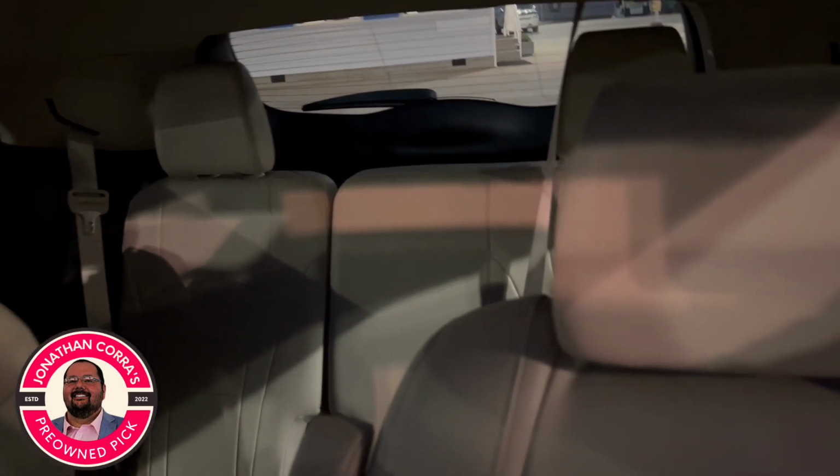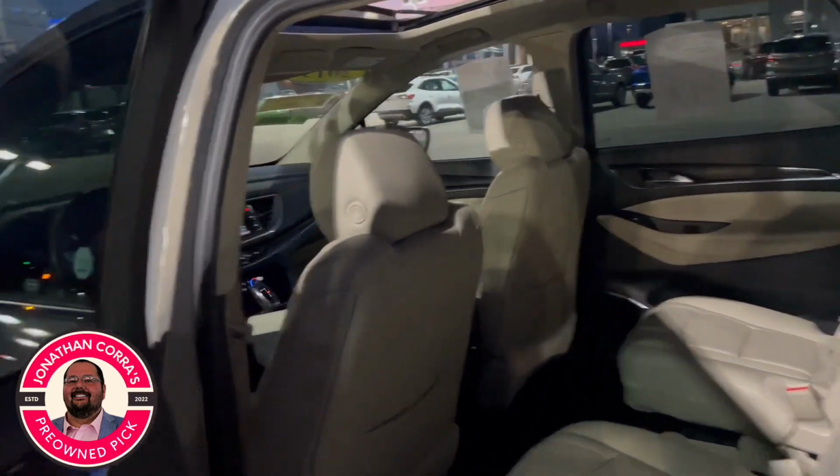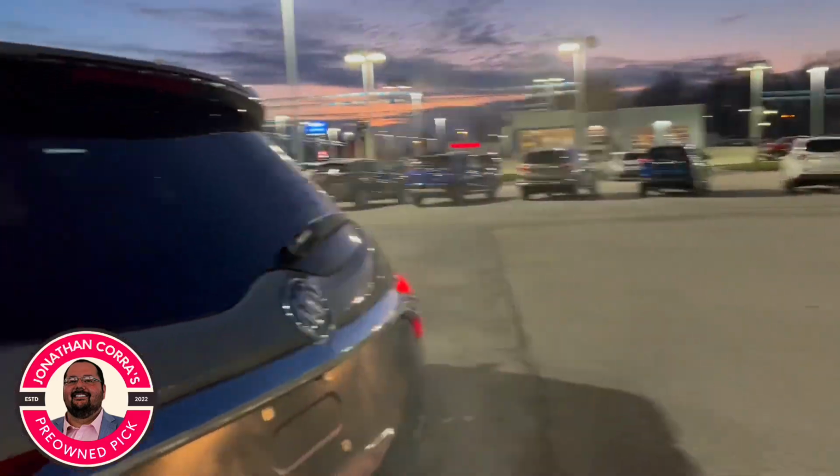And this thing has a true 3-row. Adults can actually sit back there in that 3rd row. So altogether, you've got seating for 7 in this. Nap pockets on the back of the seat there. Honestly, some of the most comfortable seats you'll find, very Buick.